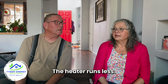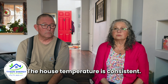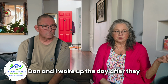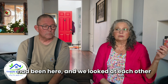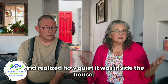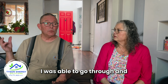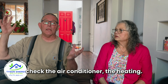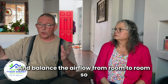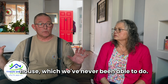The heater runs less. We're in the middle of January now. The house temperature is consistent. Dan and I woke up the day after they had been here, and we looked at each other and realized how quiet it was inside the house. It was really remarkable. I was able to go through and check the heating and balance the airflow from room to room so that we had a consistent temperature through the whole house, which we've never been able to do.